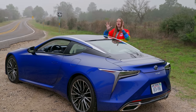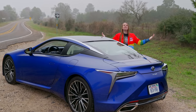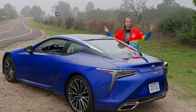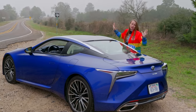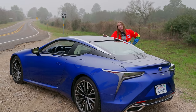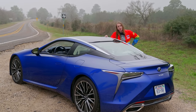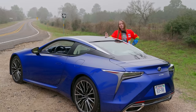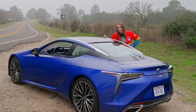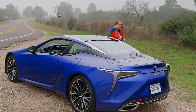I find this so funny because automakers will talk about how there's no business case for a manual transmission. No one's gonna buy it, blah, blah, blah. Is there a business case for a hybrid Lexus LC, of which we sold 37 in 2023? No. And if you made a manual Lexus LC 500, do you know how many you'd sell in a year? More than 37.